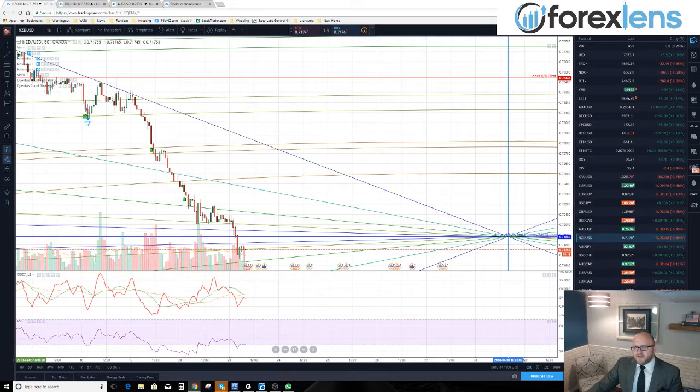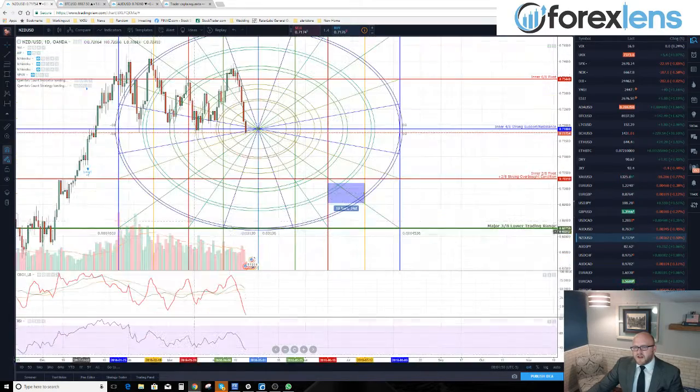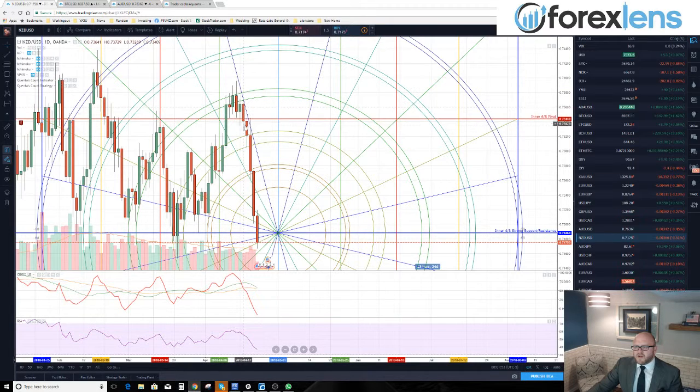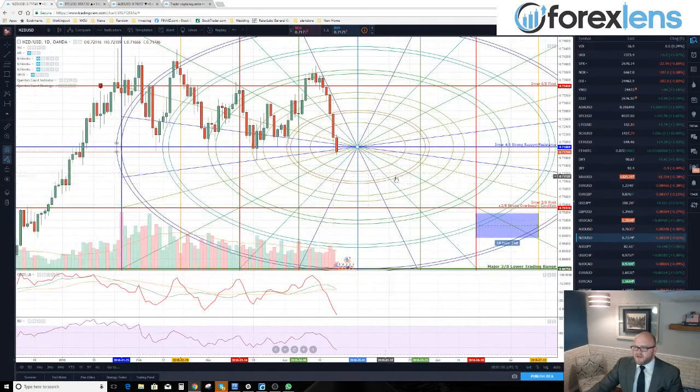And if we want to take a look at the daily here, where we have 1, 2, 3, 4, 5, we could say we're in a 7-day down move here, so we should see some type of structural bounce off of this 45 in this entire zone. So we could be looking at the same thing here as some type of short-term bounce.